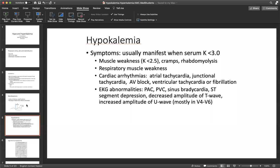Then you have cardiac arrhythmias, things like atrial tachycardia, junctional tachycardia. Whenever you see any ECG abnormalities, the first thing you need to look for is electrolytes. The electrolytes that are most important are potassium, calcium, and magnesium. So you can have atrial tachycardia, junctional tachycardia, AV block, ventricular tachycardia or fibrillation, which obviously VTAC and V fibrillation are the most serious and life-threatening arrhythmias.